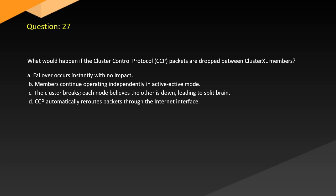Question 27. What would happen if the Cluster Control Protocol (CCP) packets are dropped between ClusterXL members? A. Failover occurs instantly with no impact. B. Members continue operating independently in active-active mode. C. The cluster breaks. Each node believes the other is down, leading to split brain. D. CCP automatically reroutes packets through the Internet interface.